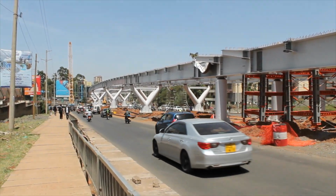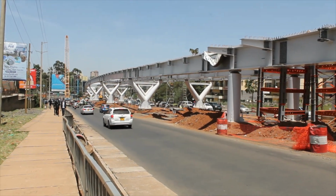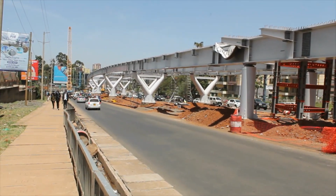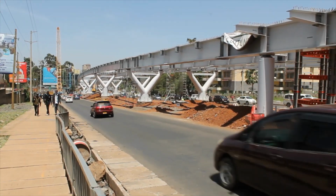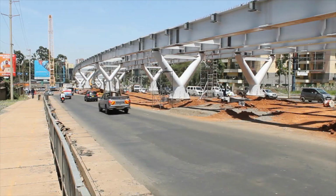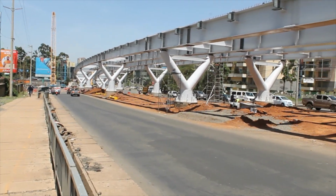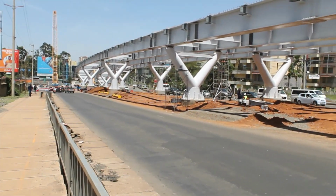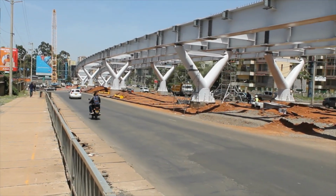The construction of the T-Mall Flyover or Interchange is meant to ease traffic on this busy road. The T-Mall Flyover will allow vehicles on Langata Road to overpass the T-Mall roundabout through this elevated road.